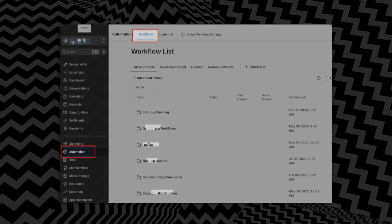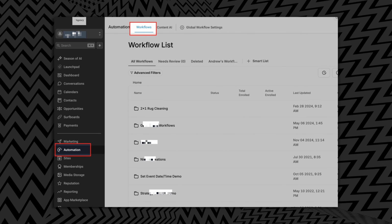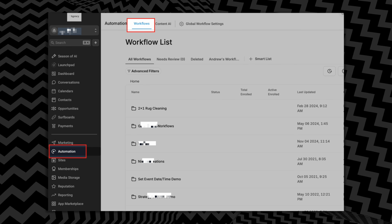Where to find templates? GoHighLevel offers a template library that you can access from the Workflows tab. When you open it, you'll see categories like abandoned cart, onboarding sequence, and reactivation campaign. These templates give you a starting point so you don't have to design every step from scratch.